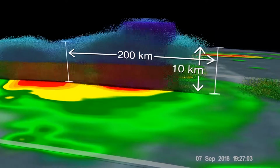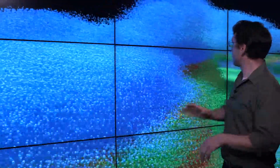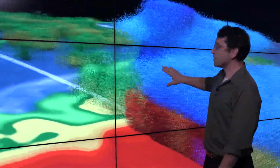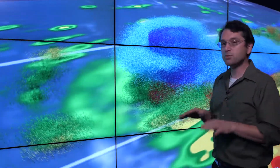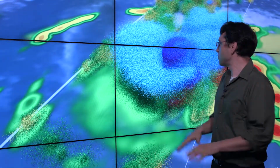Hurricane Florence, when it was being torn apart by shear and later reinvigorated on its approach to the United States. The blue dots that you're seeing are tiny bits of ice that are falling through the atmosphere. What most people don't know is that hurricanes are mostly made of ice, and it's only when they get close to the surface that they turn into rain.